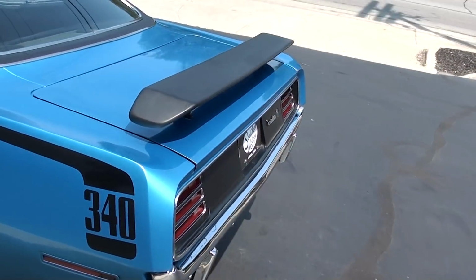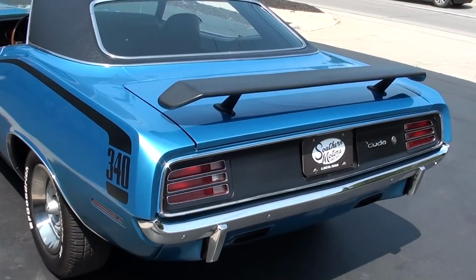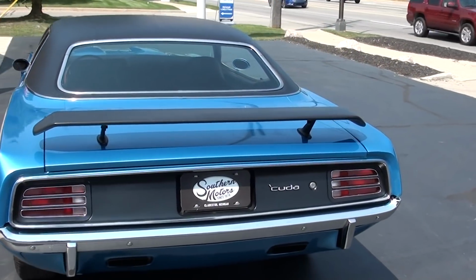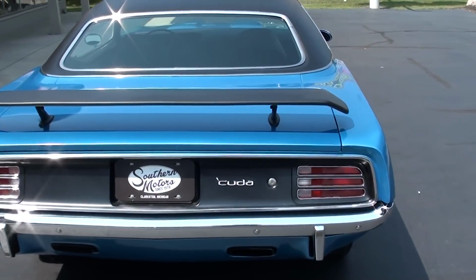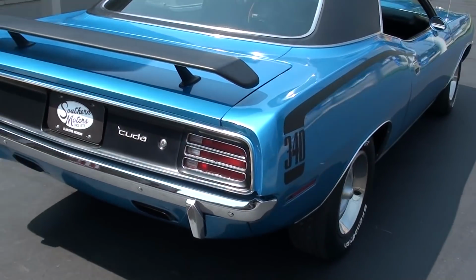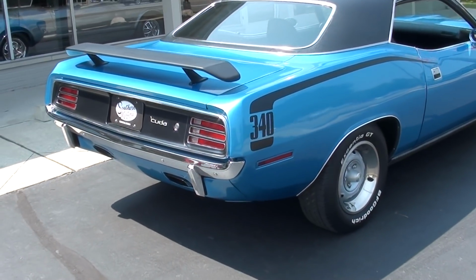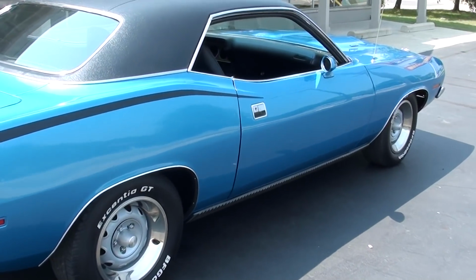It's got the black vinyl top, black vinyl interior, but again, it is a matching numbers 340 car with the matching numbers pistol grip, 4-speed manual transmission in it. 8 3/4 rear end with a 373 Sure Grip. Good, solid, straight car, guys.